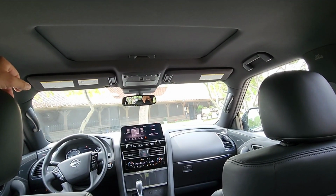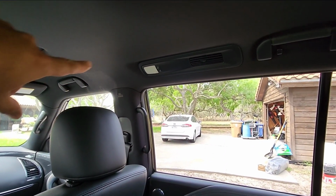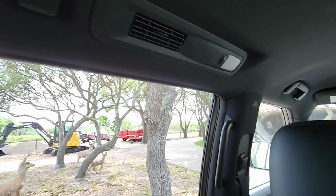So they have the sunroof up here. This does not have a panoramic sunroof in it. I'm not even sure if there's a panoramic option, to be honest. Your air conditioning vents are up here. You have your ability to turn on your dome lights right here, and a grab handle.